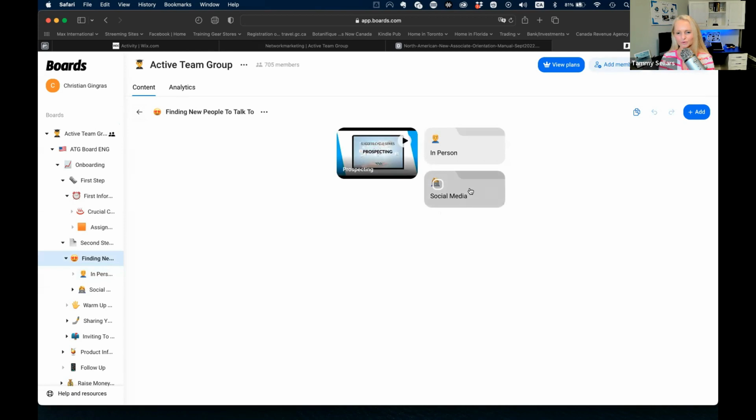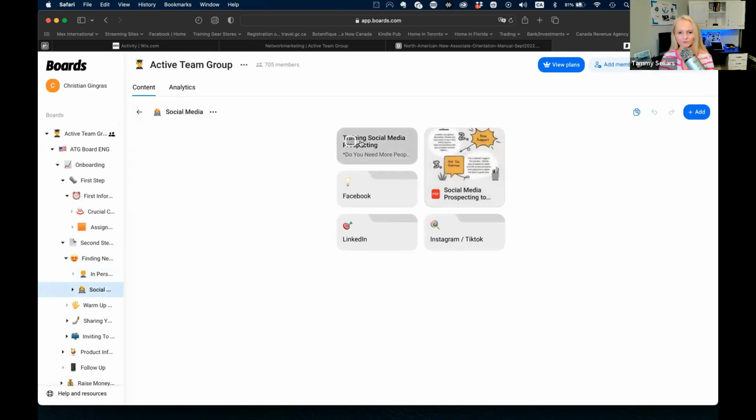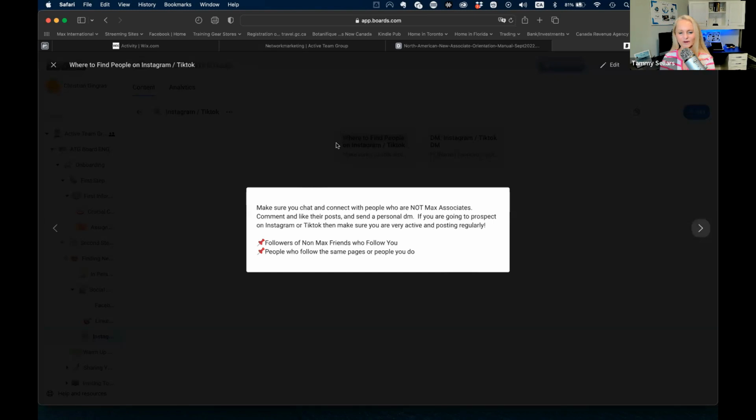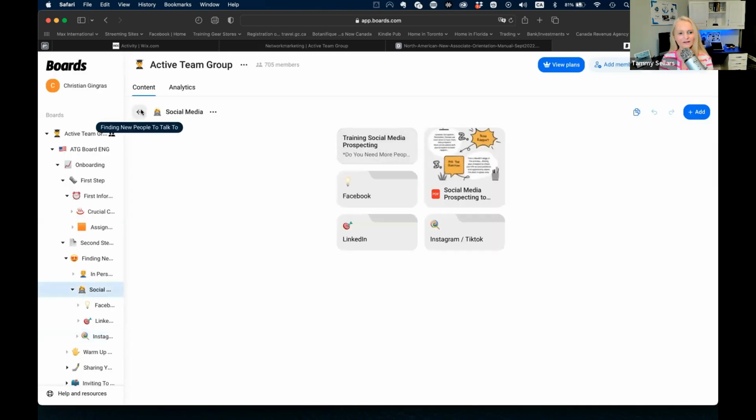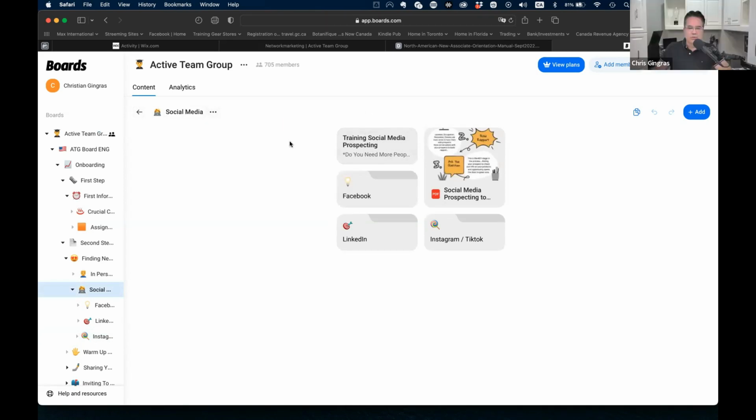And then you've got the social media folder. You can check that out. Training prospects, social media, Facebook, LinkedIn, Instagram, TikTok. Some of our leaders have done some great trainings on that. We are also going to be adding some stuff to that as we evolve on social media. That social media segment, we're going to beef that up with some content that's going to blow your mind.